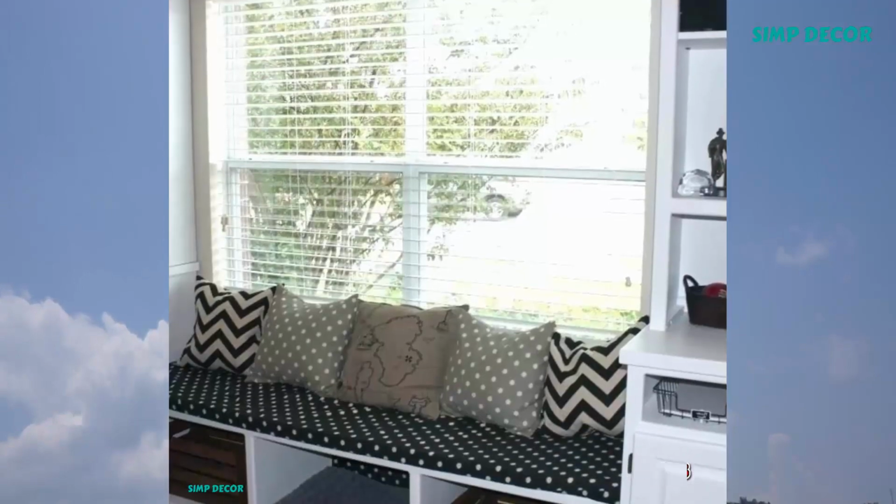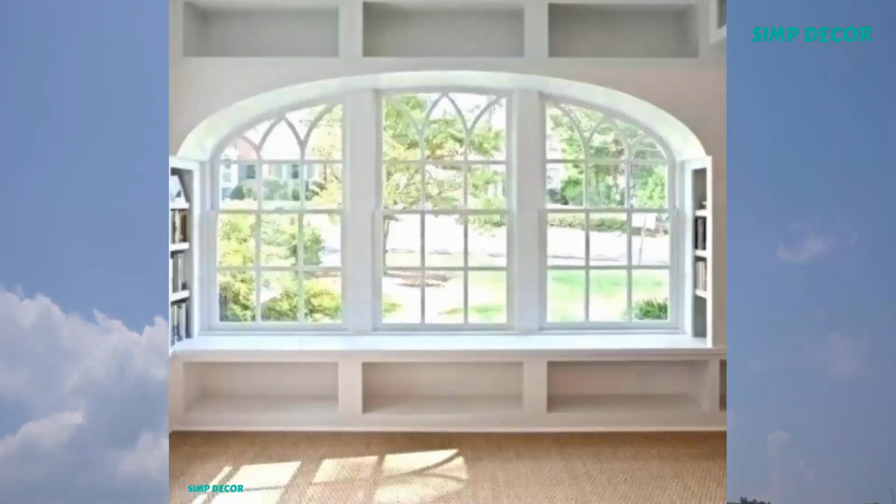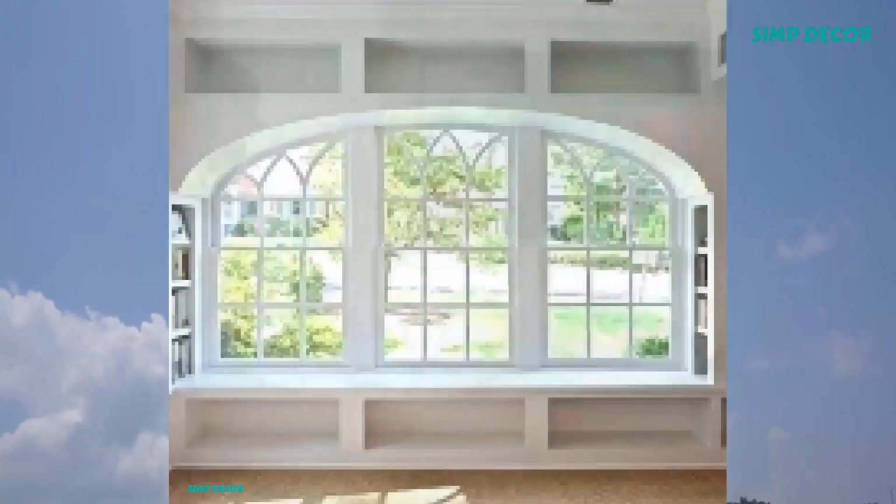10. Make the most of space under windows. From benches where you can take off your shoes and dump the detritus of the day, to built-in cubbies for toys and games, the space under a window can be a very handy storage spot.